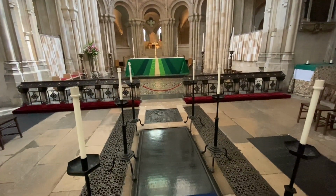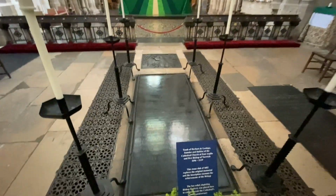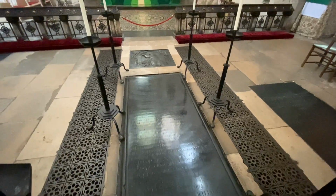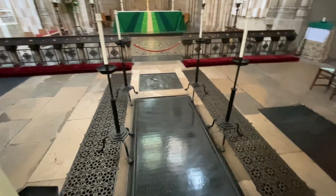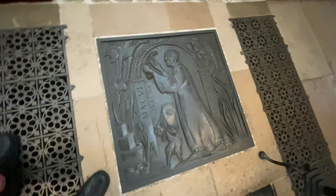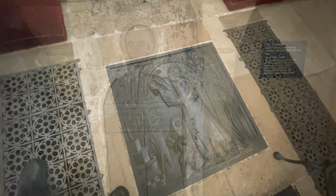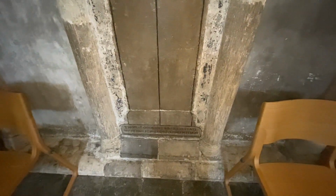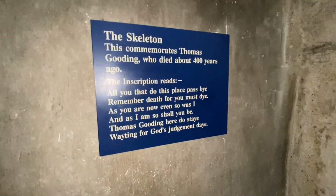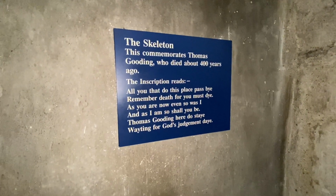And in front of the throne is the man himself. This is the tomb of Herbert de Losinga, the first Bishop of Norwich. You can probably see it if I can go over here. Watch the candles. Whoops. There he is. That's the man himself. This looks a bit ominous, doesn't it? So this is a tomb. This basically commemorates Thomas Gooding, as it says here, who died 400 years ago.